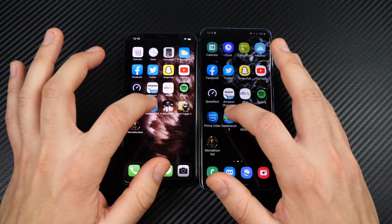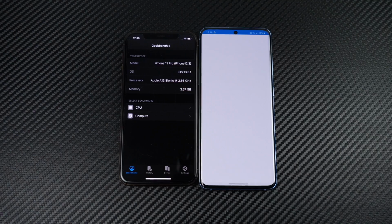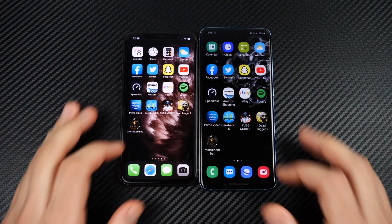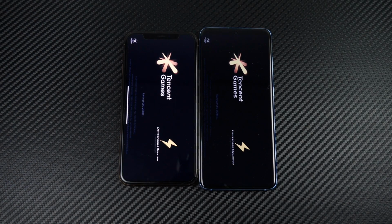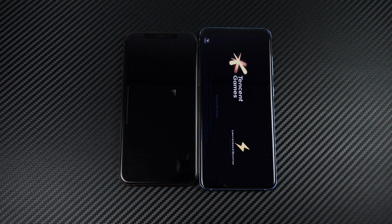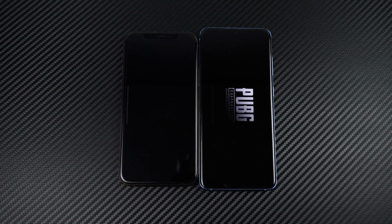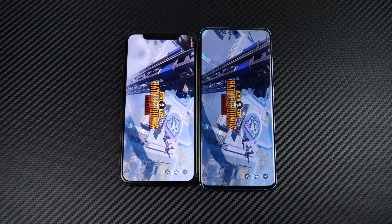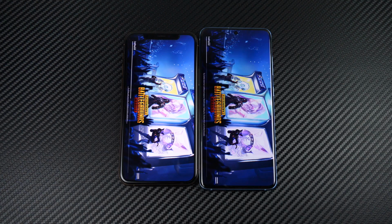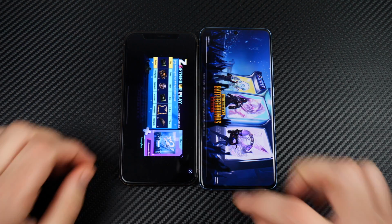Let's go into Geekbench, and you can see iPhone wins it out there. And let's go into PUBG and see which one can load this game faster. Now, I will say that the Samsung having that 120 hertz display makes gaming way funner on that phone. Even a lot of gaming phones don't have this. The ROG phone has it, but not every gaming phone has it.